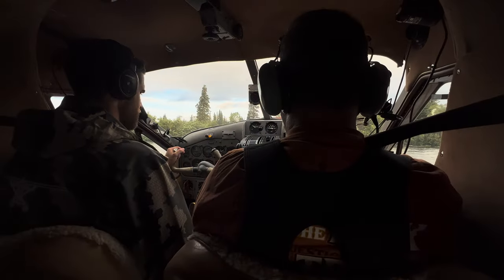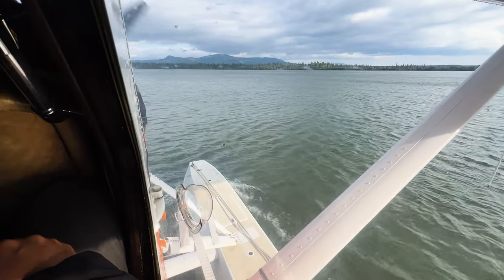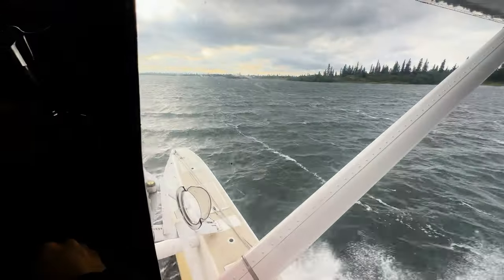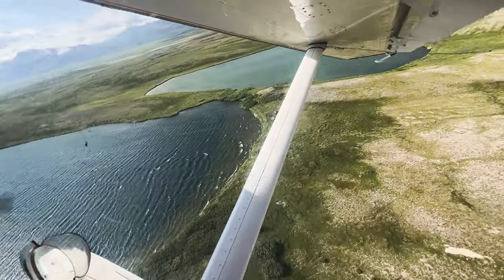Once we were inside the float plane, it was very tight. This is by far the smallest plane I've ever been on in my life. But it was all part of the experience. We were heading to a super remote area again, so there was not a lot of room for luxury here. And it was a short flight, only about 30 minutes. So before we knew it, you could see camp, and this would be our home for the next week.